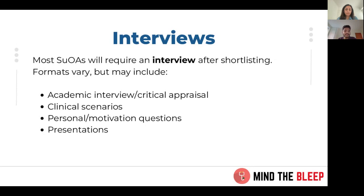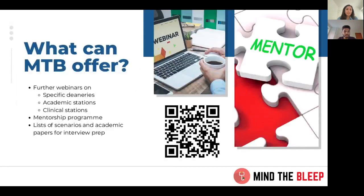And the other thing is just be aware that some of the more specialized ones, so education, might require you to do something like teach, show the assessors how you would teach a concept or put together a presentation. So don't underestimate the interview. Definitely do your homework, and we'll give you plenty of tips closer to the time in terms of how you can. Perfect. Thanks, Niraj.